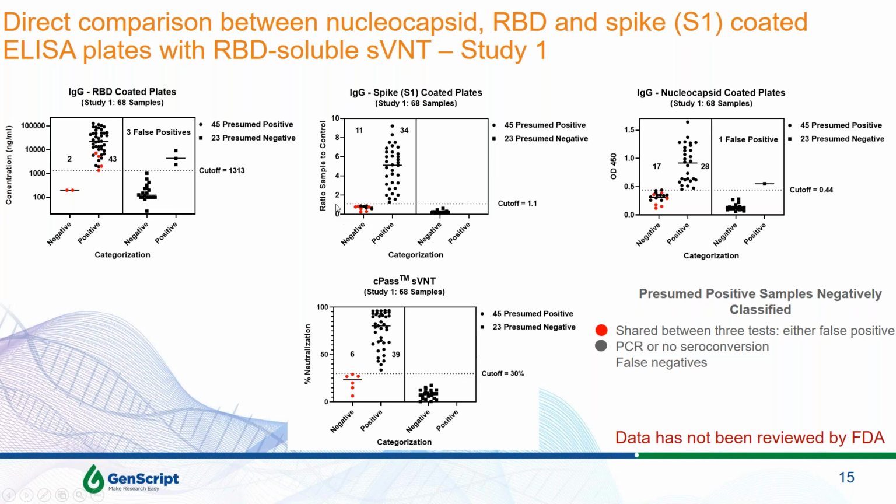11 of the 45 samples were called negative here. Only 34 were called positive. And for the nucleocapsid-coated plate, it was even worse. 17 samples were called falsely negative. Only 28 of the 45 were called positive. Whereas with the cPass test, 6 of the samples were called negative and 39 were called positive.